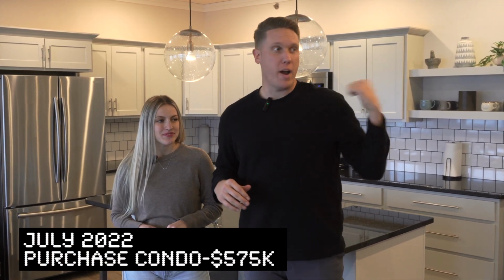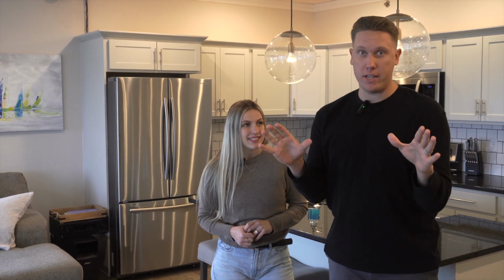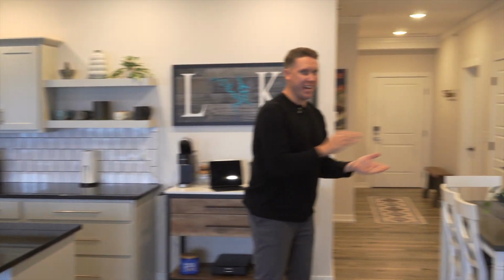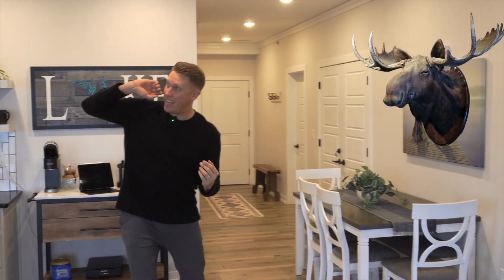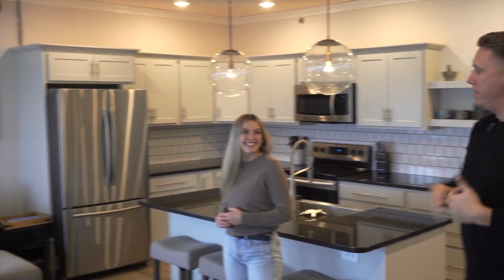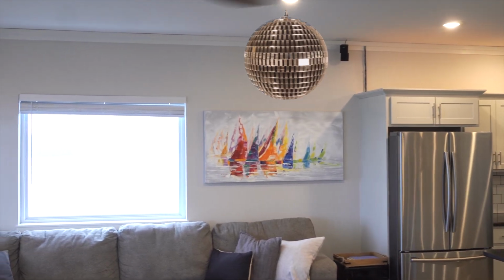So we bought this condo on July 5th, 2022, right after we just bought one just down the lake over there. We loved Airbnbs, that whole business, so we're like, hey, why not spend even more money to do this? When we first saw pictures, a couple things to note. There's a giant moose head right here where we thought, that's us, we need it. There was a huge disco ball over there by the surround sound, which was absolutely our vibe. Yeah, vibes really well with the moose head.